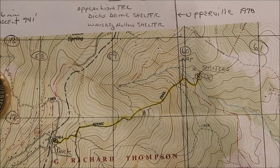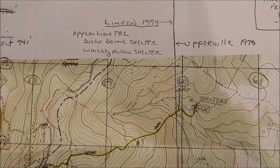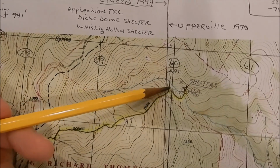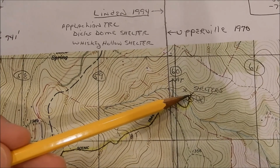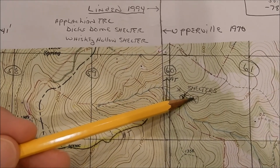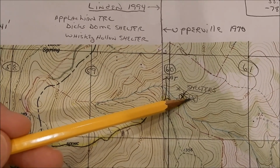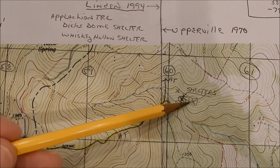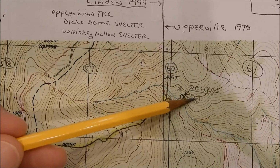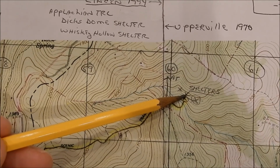So that's pretty much all I can say about this hike. I did it mostly out of curiosity. Years ago I had hiked here to see the Dick's Dome shelter, but then since I read that there was a new shelter here, I wanted to go see what it looked like. It's a real nice shelter. There is definitely way more space in there for overnighters to sleep than in the old Dick's Dome shelter, which is fairly small.